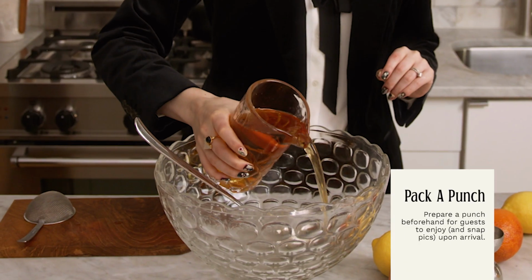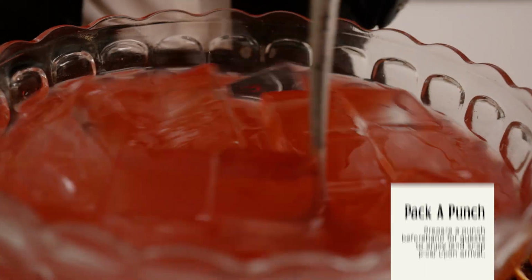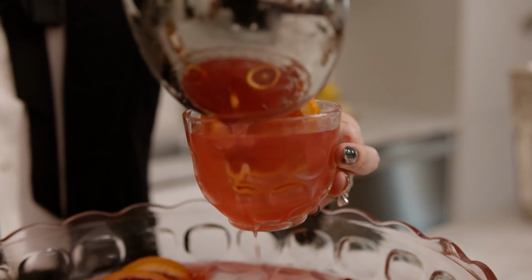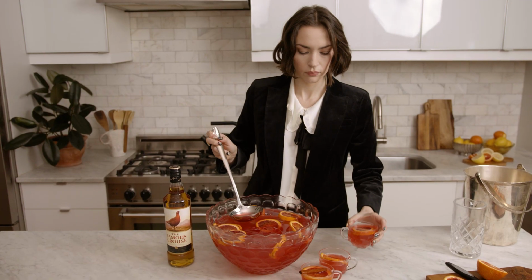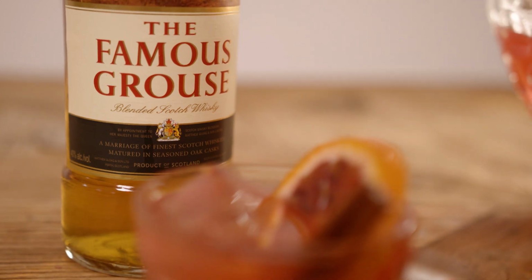1. Make an annual holiday punch. Punch has always been a communal drink that brought people together. This festive punch pairs Famous Grouse with cranberry, cinnamon, cardamom, ginger, and fresh lemon. And I love that its vibrant flavors are approachable for Scotch lovers and the whiskey-wary alike.